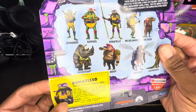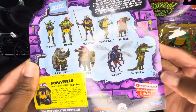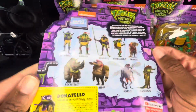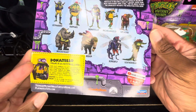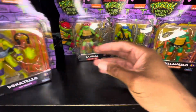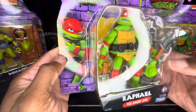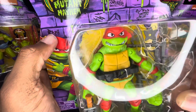Got Donnie, Leo, TMNT. Where's Mikey? Where's Mikey? I'm not sure where Mikey is. Maybe we'll see it on the other box, man. But so dope. And got Raph right here. Oh, that's so dope. That's really great. Got Raph.